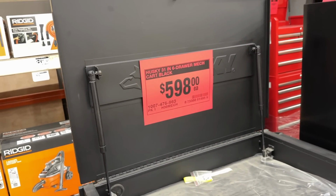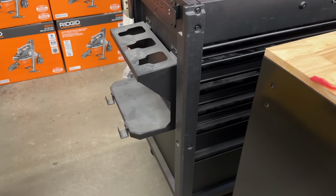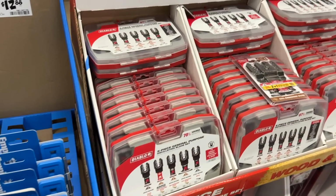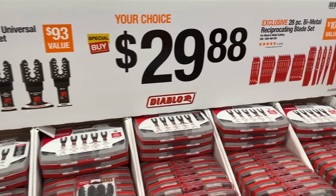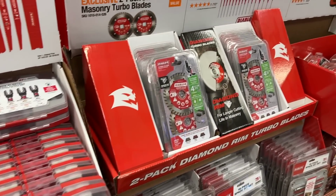And then we also have the cart here for 600 bucks. So if you need one of those and some of the storage on the side there. Then we get into a few more items. We have some of these levels, the large one and the small one. Also have the Diablo oscillating blade set. Great thing to grab there. And then also the reciprocating blade set as well. Some good ones for that.